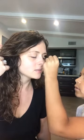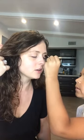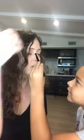Now, for a creamy shadow, you can more so just kind of dab it around. The pigments might place better that way, but you can press a little bit harder. I don't even know if any of that's getting off. Can you see the color getting on my eye? Yes. Oh, okay. Do you need to put more on your brush? Yeah, it's running out.